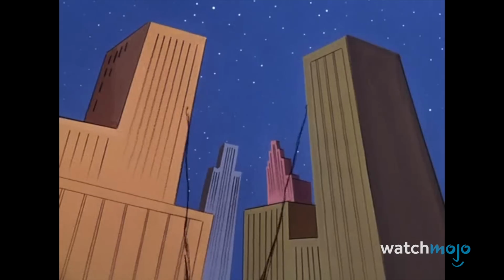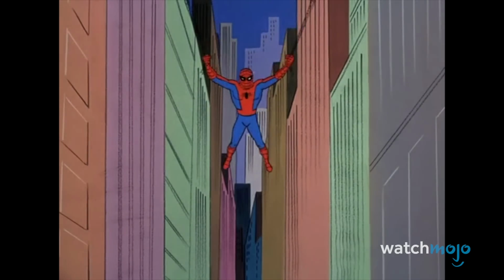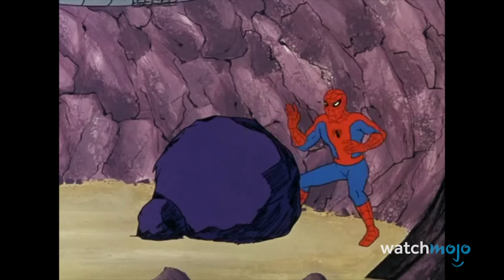It has the incredible ability to translate well to virtually every other medium Spider-Man appears in. While the armpits and the webbings don't always make the cut, the foundation of the costume has endured for over 50 years.